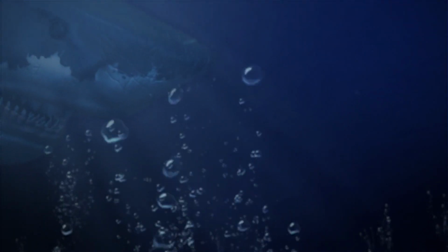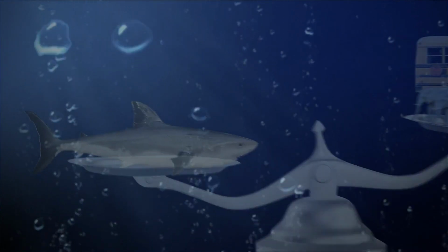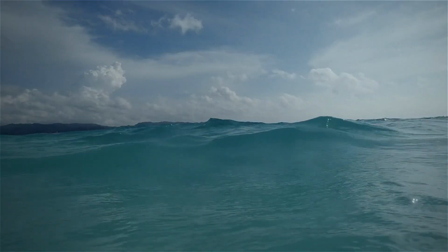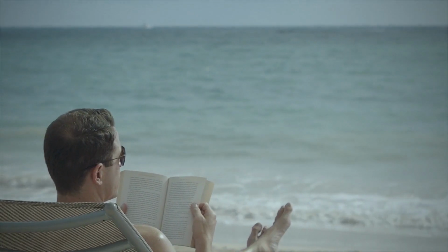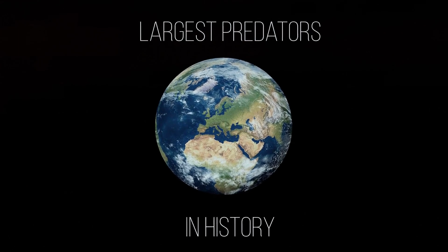It was one of the biggest creatures ever to roam the Earth. It was longer than your average school bus and could easily weigh more than 10 elephants combined. But where did it live? How did it end up having this size? And most importantly, why is it extinct nowadays? Let's find out. The Megalodon was the largest predator ever known in our planet's history.